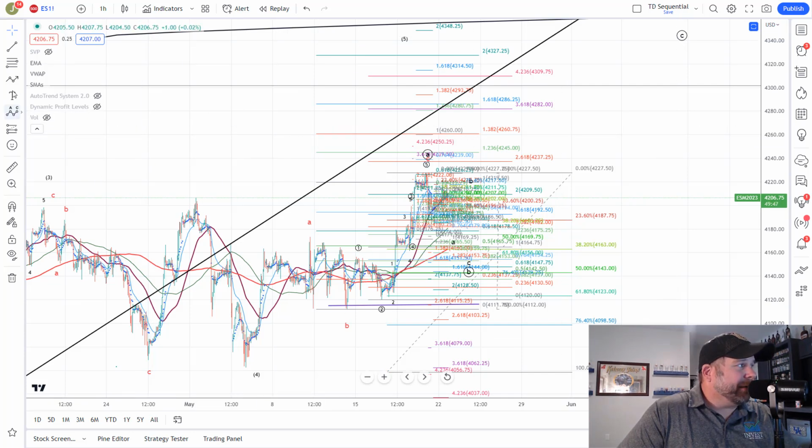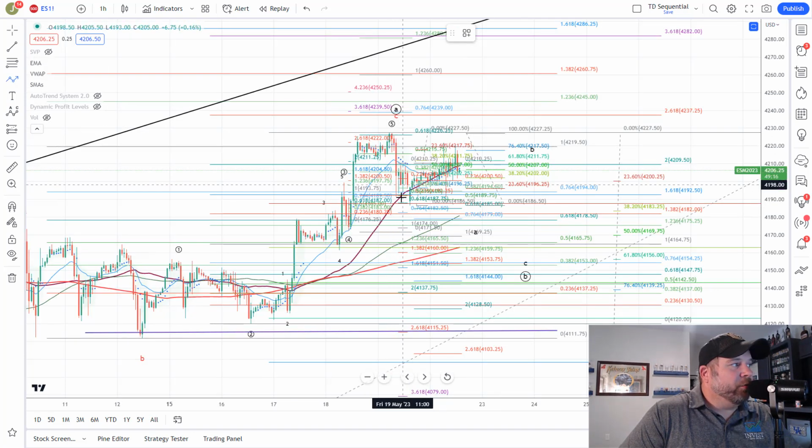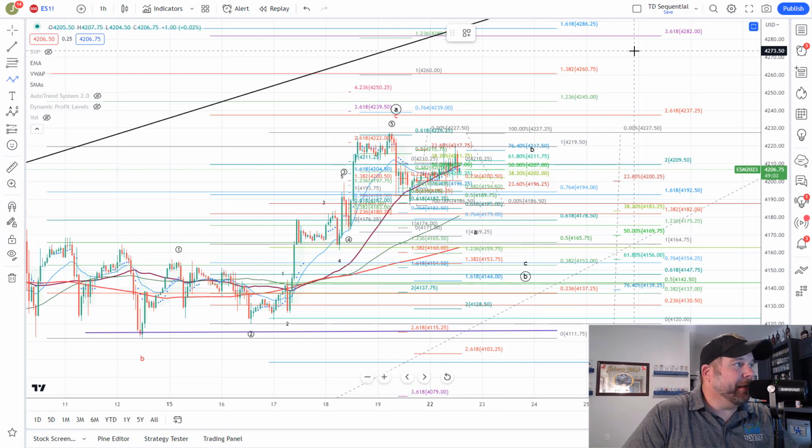The other reason I still expect the move higher is the move off of the high. If we zoom in here, the move off the high is overlapping and corrective at this time. It is not impulsive, which is what you would expect off of this high. Things can change, but as of right now, I would expect this support to hold in the 4150 area and one more push higher to complete the move, again, up toward 4340 or so.